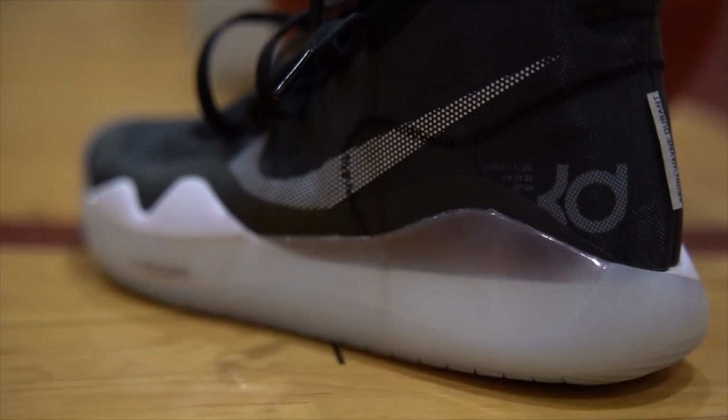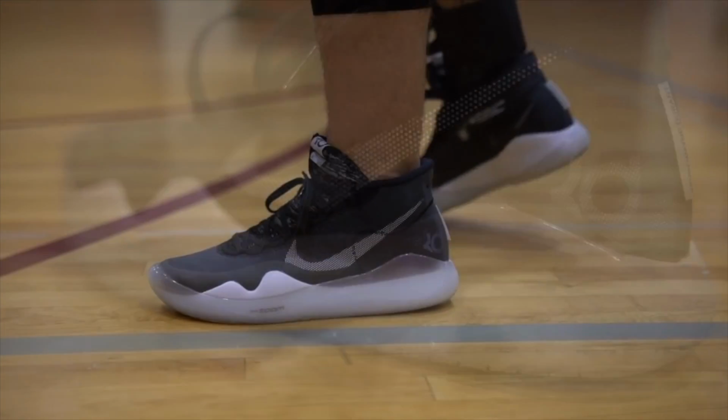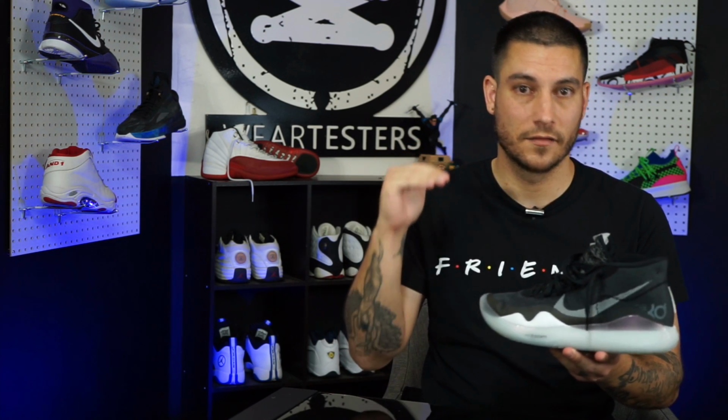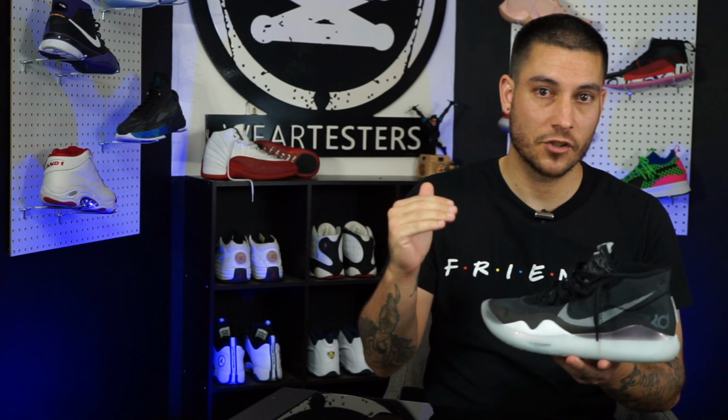If we're talking about well-roundedness, this shoe's got everything. It's got good materials, it's got a solid fit, although they're a little bit narrow, just to give you guys a heads up, but they do fit true to size. The traction is good, the cushion is fantastic. Nothing beats full-length zoom, especially in these guys. The retail price is $150, which is what I feel should be the total max for a performance shoe that is a signature model. There should never be a signature shoe retailing for more than $150.